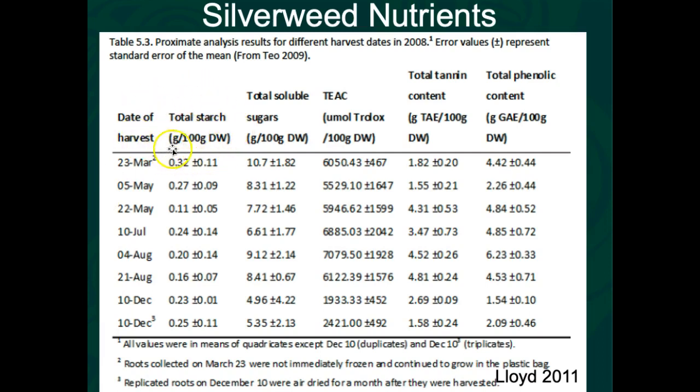Next is total starches, grams per 100 grams dry weight. So we measure the amount of starch, divide that by the dry weight of the plant, normalize that by 100 grams of dried weight, and you come up with these values. You can see some trends here.